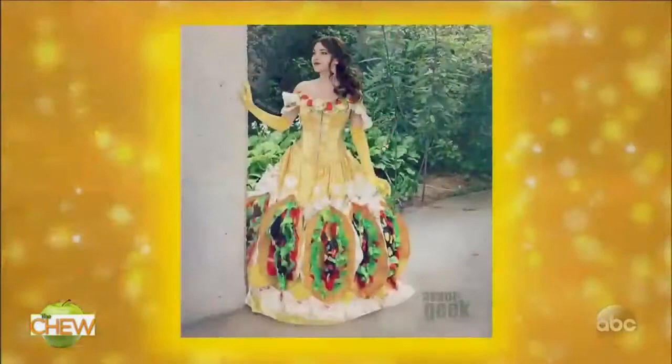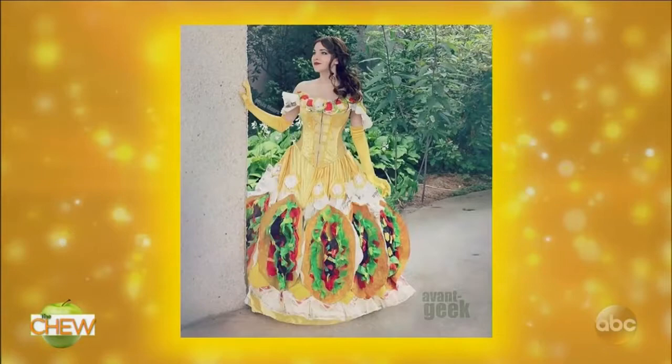Okay, so is the new spring fashion trend food-related apparel? I ask you this because there is a costume designer named Olivia Mears, and the first thing that she created was the Taco Bell dress, B-E-L-L-E, like Belle from Beauty and the Beast. We ate that. We had a taco pizza that looked just like that, right? Well, now she has created the pizza dress, which I believe is just going to take off like wildfire.